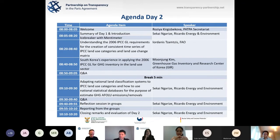Then there will be a presentation from UK Ricardo, ourselves, the team, on the understanding of adapting national land use classifications and aligning them with the IPCC land uses. We will also look a little bit at the Paris Agreement and the common reporting tables for the LULUCF sectors, and also think about what countries should be doing in order to report and estimate emissions using these new tables.